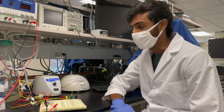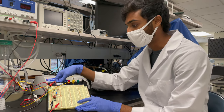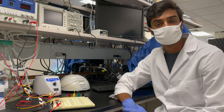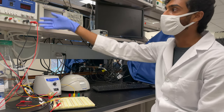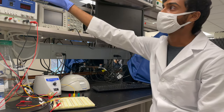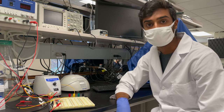Another big part of biomedical engineering is also the electrical engineering component. You can see right here, someone in our lab is currently building an ECG to measure various electrical properties about how your heart is beating and if it's healthy or not. Some of the cool equipment that we have in the lab is an oscilloscope, a power supply, various other power supplies that we can use to basically build our ECG unit.